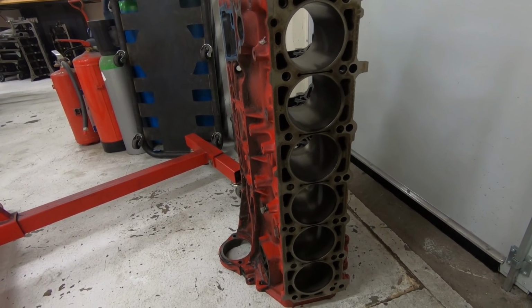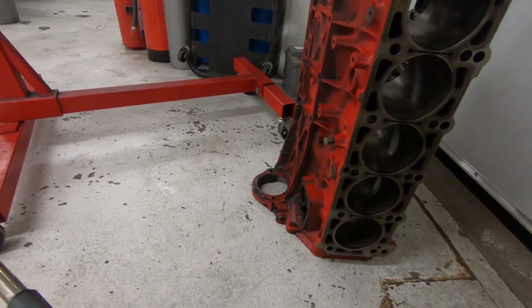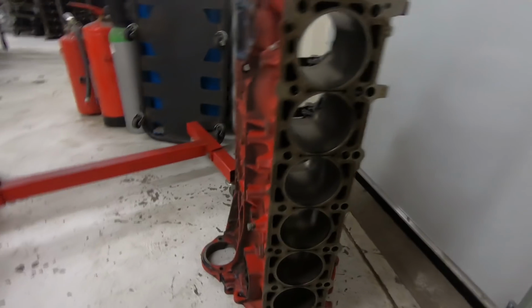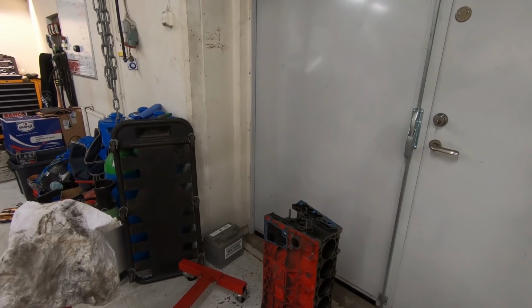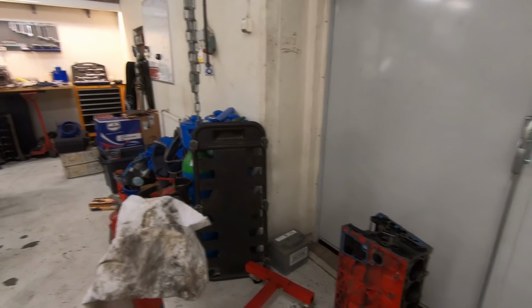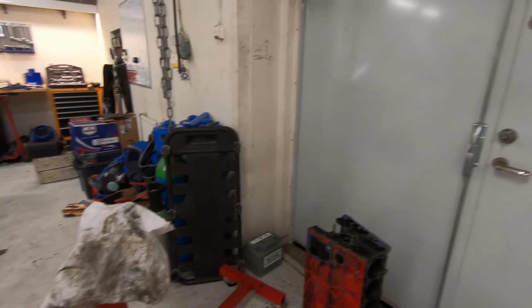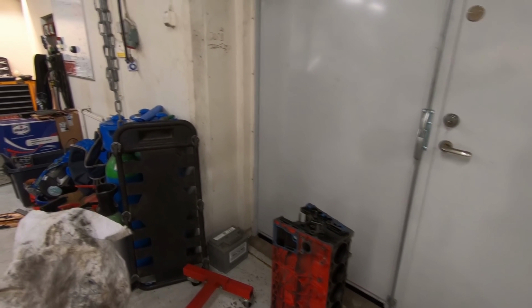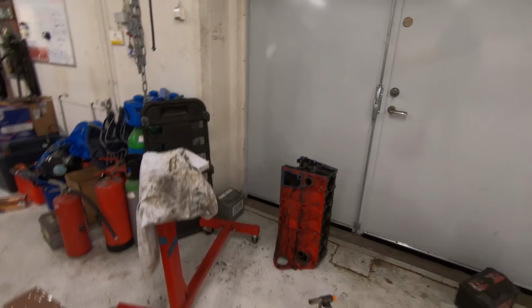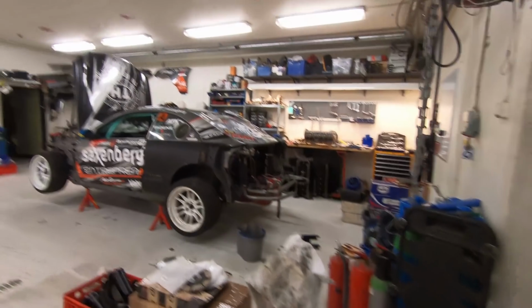So right now we're gonna head out to Robin, my mechanic. He has a 3.2 liter engine standing around that's supposed to be broken in the cylinder head. So we're gonna try to get that out of his car, get it down here and strip it down and see if it's a block that we can use for my application. So we'll head over there and hopefully find out it's a good engine. So yeah, let's go over to Robin.